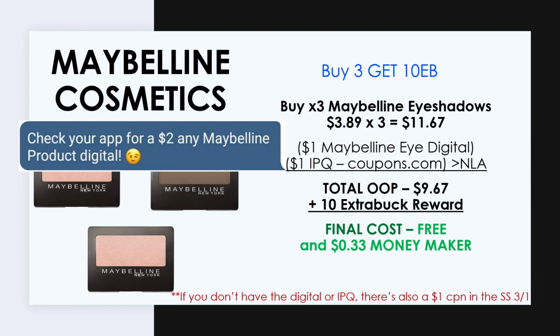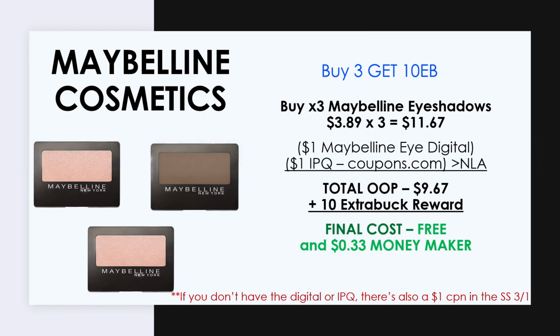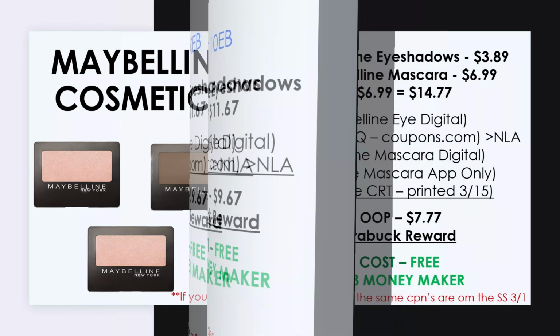So if you are missing either this internet printable coupon or this digital, this same coupon is also available in the Smart Source from March 1st, so you can supplement one of those coupons with this insert coupon if you need to. Anyways, with both of these coupons, that'll bring your out-of-pocket to just $9.67, but we're getting back a $10 extra buck, making the cost for these 3 eyeshadows completely free and a little bit of a moneymaker.